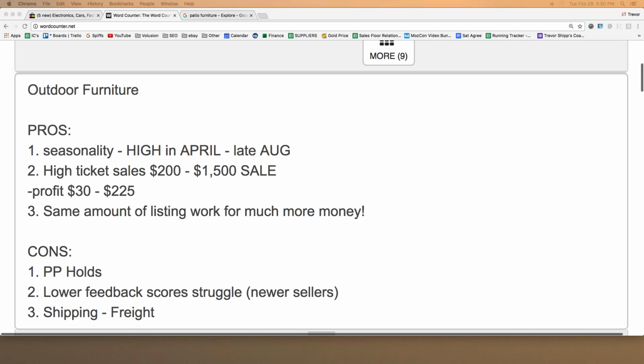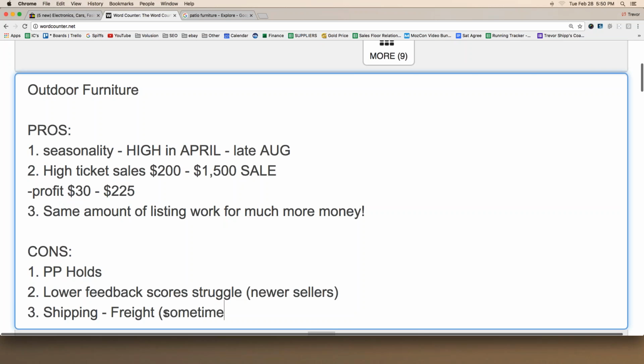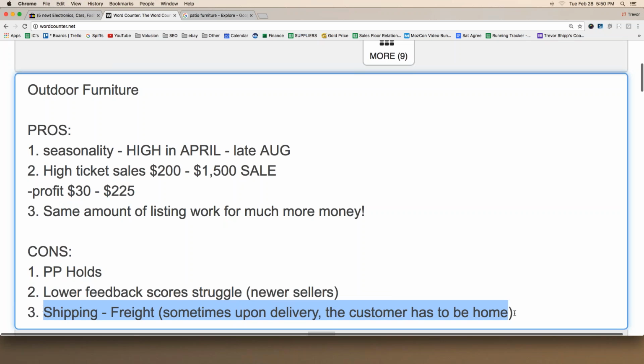I mean, the shipping may still be free, but sometimes, so I'm going to emphasize sometimes, upon delivery, the customer has to be home, okay, or else they won't deliver it. So what that means for you is sometimes you have to get your customer's phone number and let them know that you need to give that to the freight company so they can schedule a delivery time. Well, how do you get that phone number? Well, you can email them, you can message them, you can actually get it through eBay if you ask. But anyway, you need that phone number a lot of times. So there's a little extra headache involved with shipping, but not to where it's beyond the benefit of doing it.